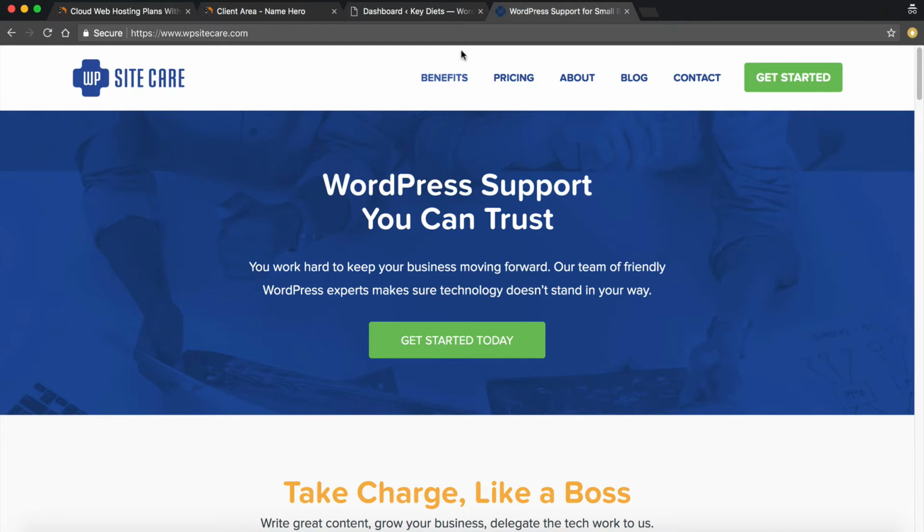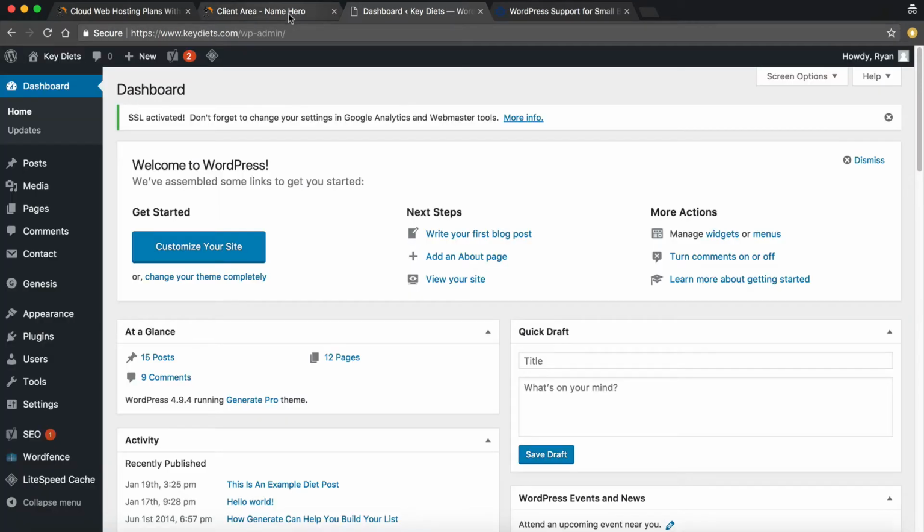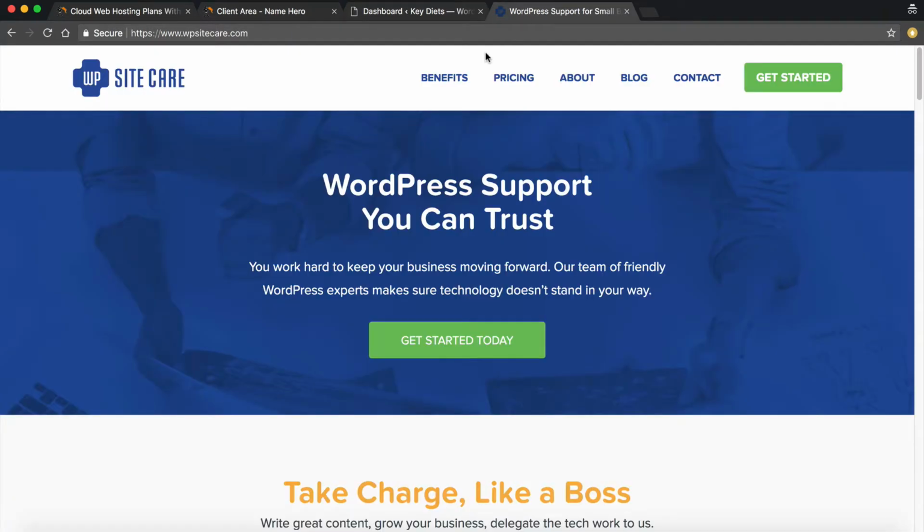So if you have been hacked, we will send you a ticket and say, hey, your WordPress has been compromised. We've scanned it for malware. We've removed the files, but your WordPress still needs to be fixed. It needs to be updated. It needs to be cleaned. So in Name Hero, we will do a cleaning service for you.